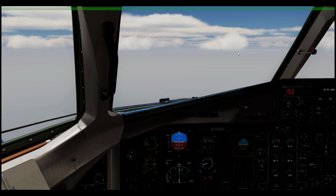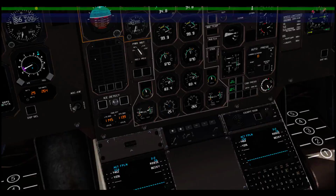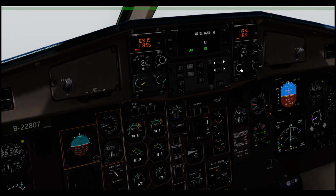Yes, RT75-500. Descend to 3,700. Alright. Descend to 3,700 as far as 7555. 3,700.